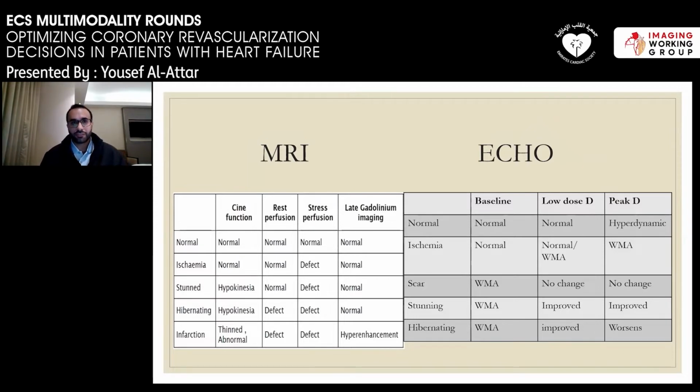So this is my talk. I'm going to leave you with these 2 slides. This is how we interpret the stress MRI and stress echo. If anyone wants to take a picture of this, please do so. I find them very useful.